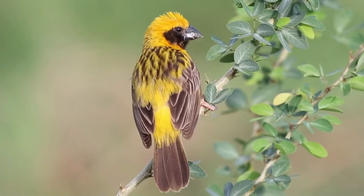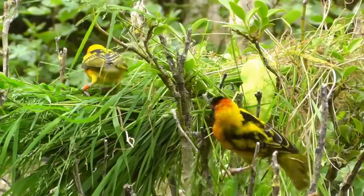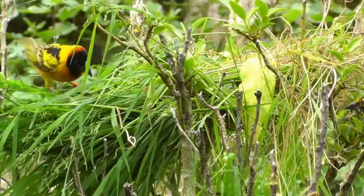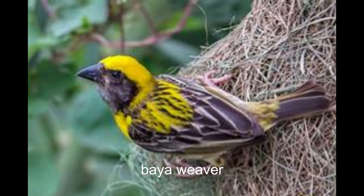Asian golden weavers are herbivores and feed mainly on seeds, but during breeding they supplement their diet with insects. There are three weaver birds in Thailand: the Asian golden weaver, the streaked weaver, and the baya weaver.